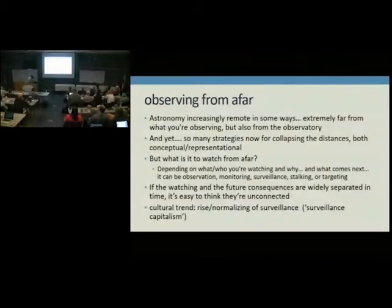So we also have this cultural trend, which is the rise and the normalizing of surveillance. We are so used now to being monitored as well as doing the watching. But there are some brilliant critiques of this. There's one in particular, desperately trying to remember the author's name, temporarily eluding me, but anyway, her concept is surveillance capitalism, and if you Google that, you will find the book, but the Google part there, yeah.